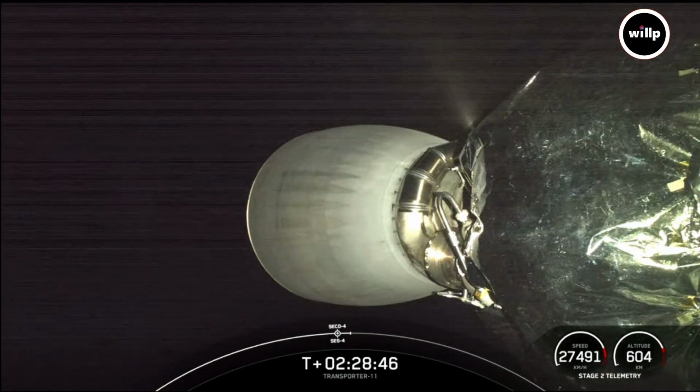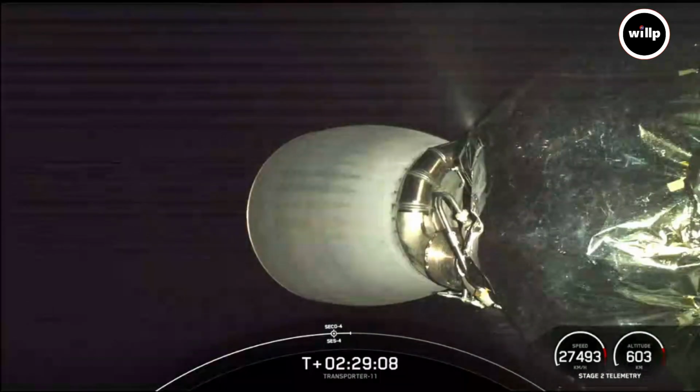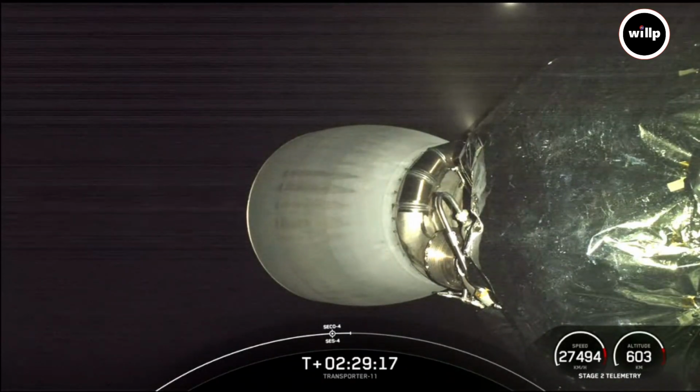Now, if you aren't familiar with our transporter missions, they are dedicated rideshare flights. We target at least 3 of these missions to sun-synchronous orbits per year. And our rideshare program was recently expanded to accommodate even more small satellites looking for a ride to orbit. Earlier this year, we launched the first bandwagon mission, which is a separate set of rideshare missions to deliver spacecraft to mid-inclination orbits, as opposed to the sun-synchronous orbits that today's satellites are going on.